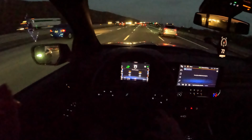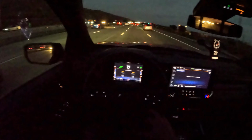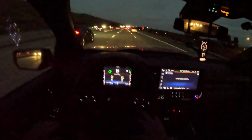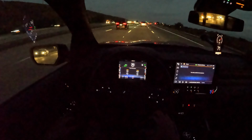Oh, one other thing I did want to point out. Yeah, it's a little loud on this concrete section of highway, but part of the element that helps the sound system sound good is the overall quietness of the truck cruising along. The engine's quiet, there's barely any wind noise. That helps it sound good as well.